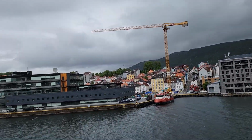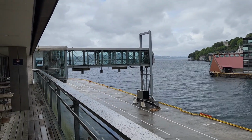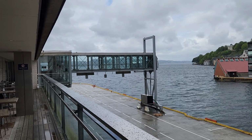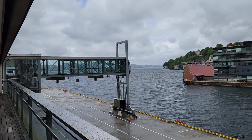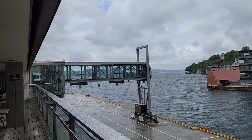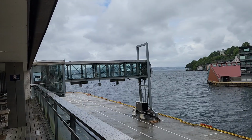It's raining on and off today, so we're going to watch the ship come in and dock right here. This will be our first time ever on a ship. We had a very easy taxi ride over from the hotel, and when we return in 12 days, we'll have another taxi ride back to the hotel.